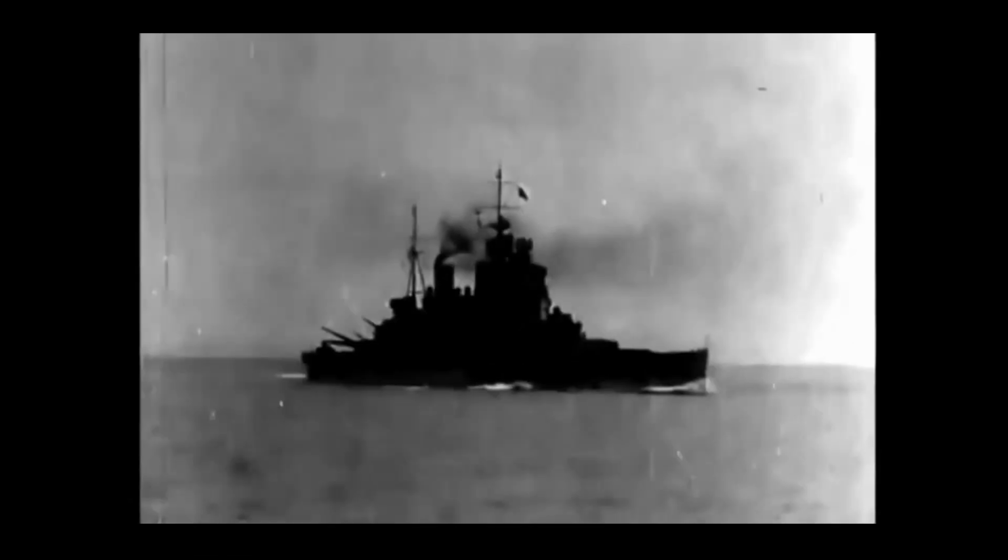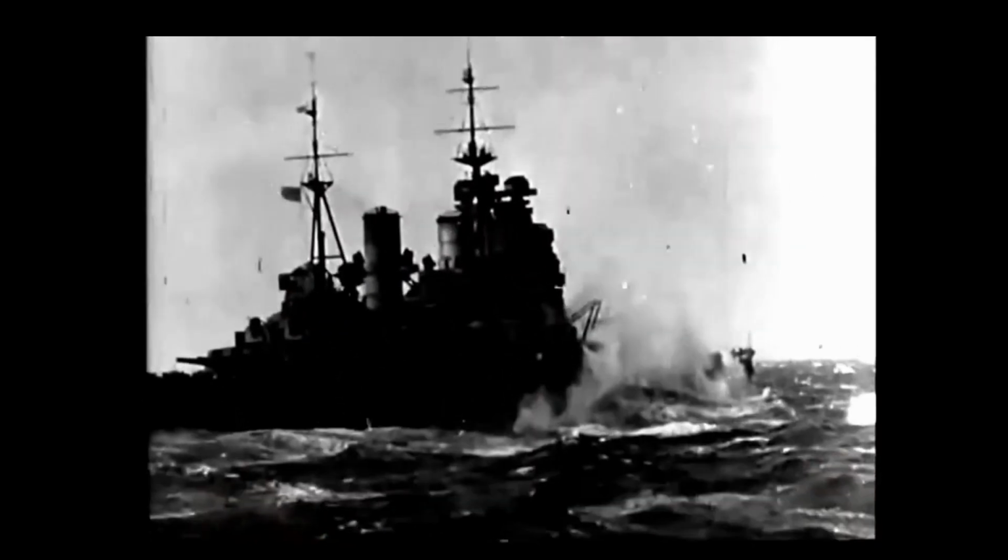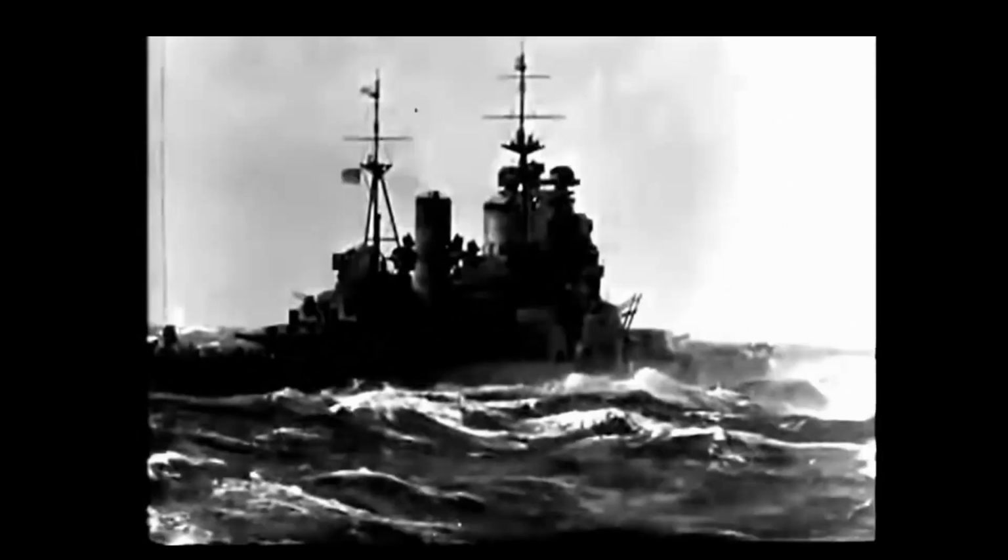The legacy of the sinking of the Bismarck is equally significant. It remains one of the most well-known and studied naval engagements of the Second World War, and is remembered as a testament to the bravery and skill of the sailors who took part in the pursuit and sinking of the Bismarck. It serves as a reminder of the sacrifices made by the Allies in their efforts to defeat the Axis powers, and the critical role that naval power played in the outcome of the war.